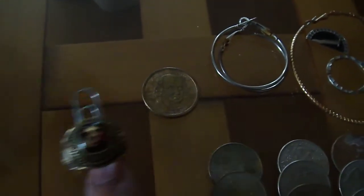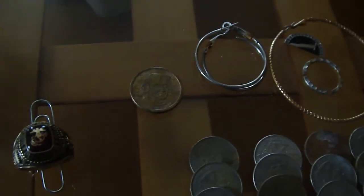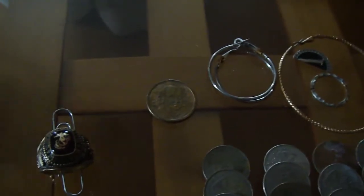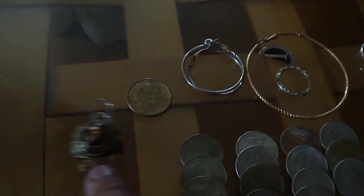Let me get this thing out of the way. I'll tell you about this one in a second. I found a dollar coin with George Washington on it. That's good, right? Better than a quarter or 100 pennies, right? Here, let me put this one back into the camera range. Check it out, guys.